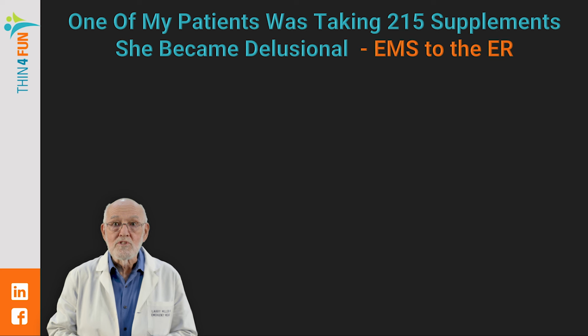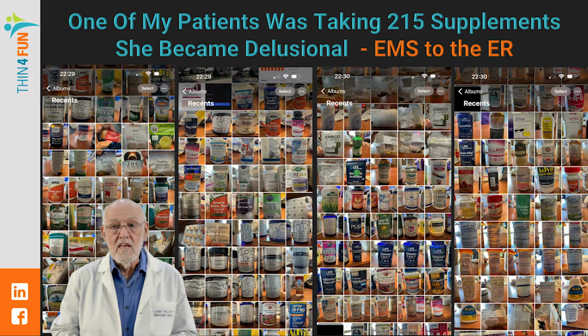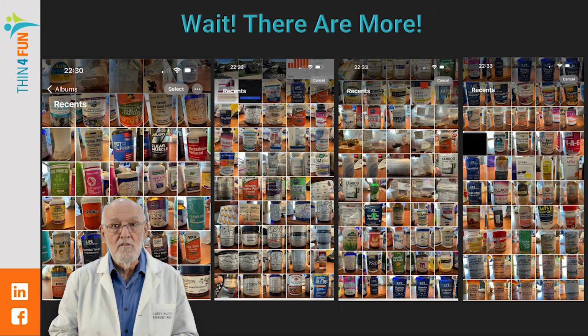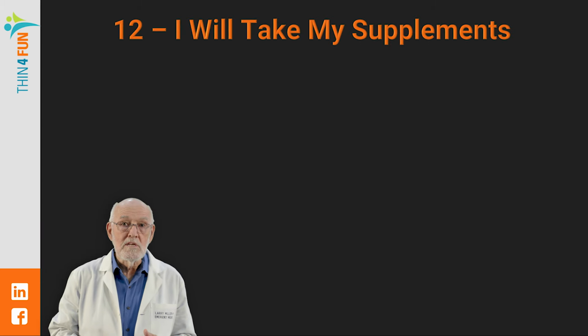One of my patients was taking 215 supplements. This was just last month. She became delusional. EMS had to take her to the emergency room. And here's what she was taking. But wait, there's more. I took a picture of all of her supplements. Can you imagine anybody being hooked with all those supplements and how much she was paying and how much damage it was doing to her body? So I will take my supplements.